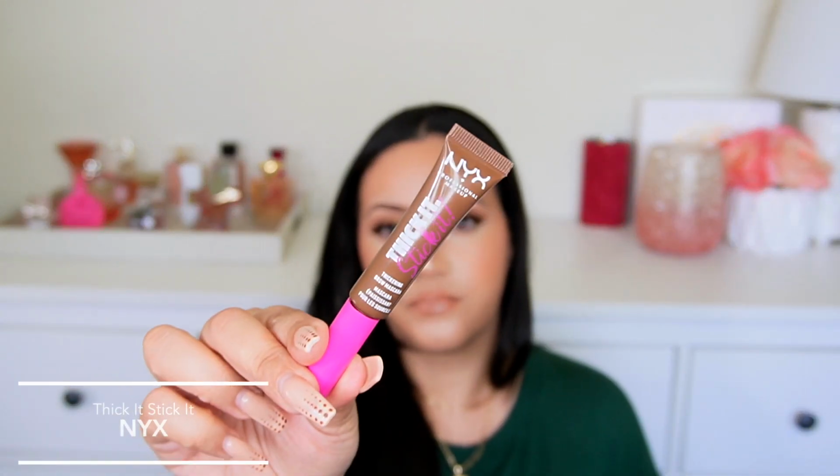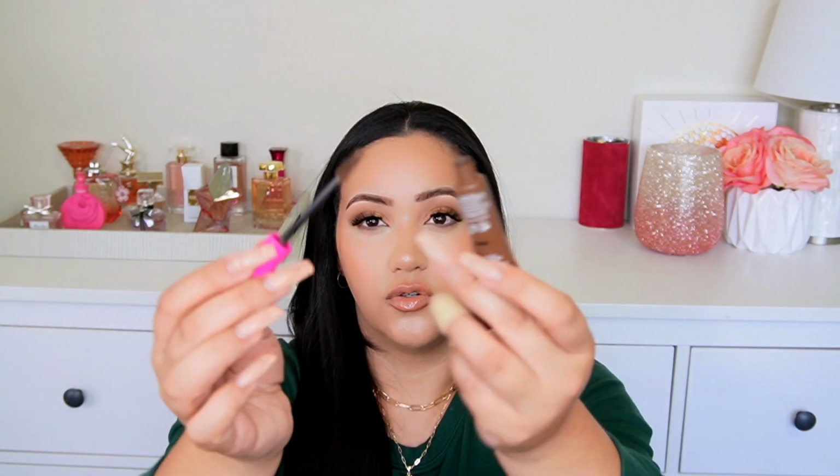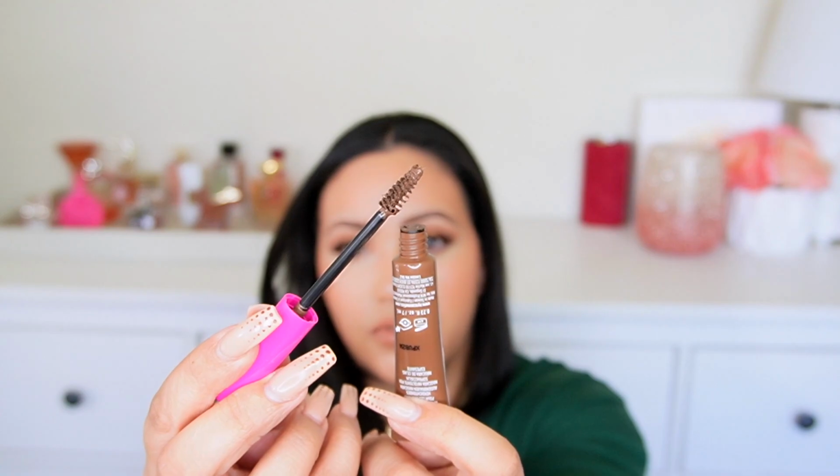So this is the NYX Thick It Stick It, and I have it in the shade Brunette. So this has little fibers in it. It's a thickening brow mascara. So it comes with a little brush and it has little fibers. And you just brush on your brows and they cling onto your brows and it makes it look like they're fuller, like you have more brows, and it gives like that tint.